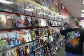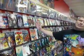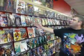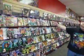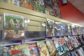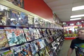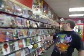It goes all the way actually up to, I guess, 20 feet almost of Marvel, and then we start our DC run. Above the comics, we have trade paperbacks as they come out, and the most popular ones, to give people opportunities to go back and collect things that might be further back. DC runs for the same length as Marvel almost, about 20 feet.